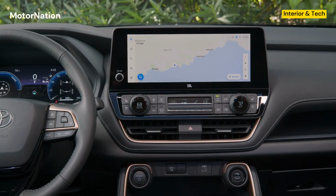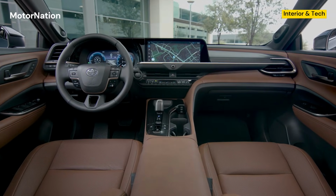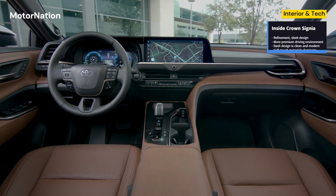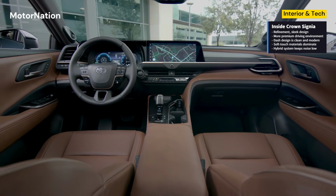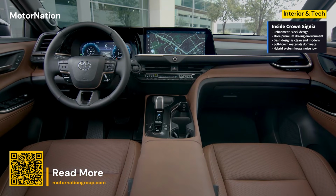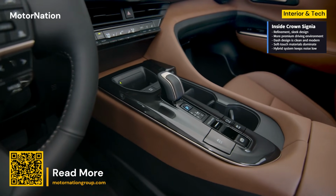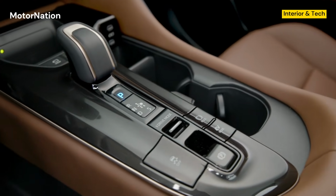Add in wireless charging, multiple USB-C ports, and available JBL audio, and the whole cabin feels modern, intuitive, and ready for long journeys. Now stepping into the 2026 Toyota Crown Signia, the tone shifts completely. Instead of pure space, the Signia leans into refinement, sleek design, and a more premium driving environment.